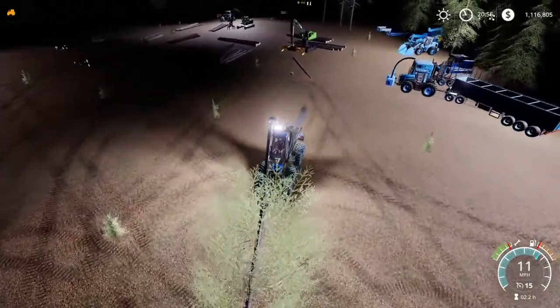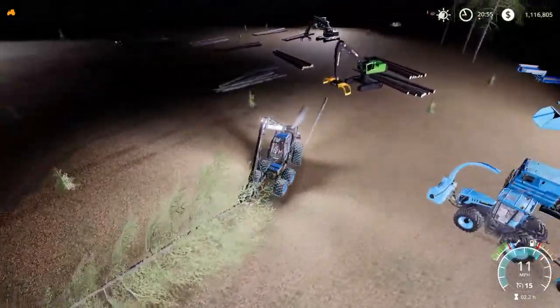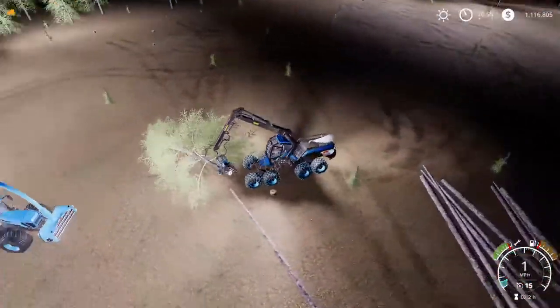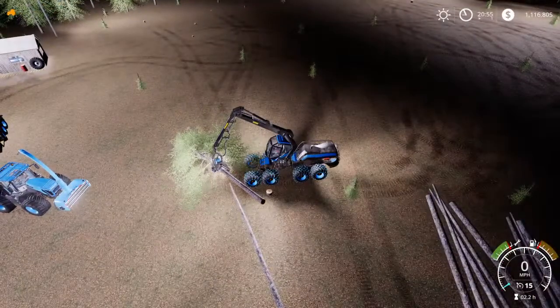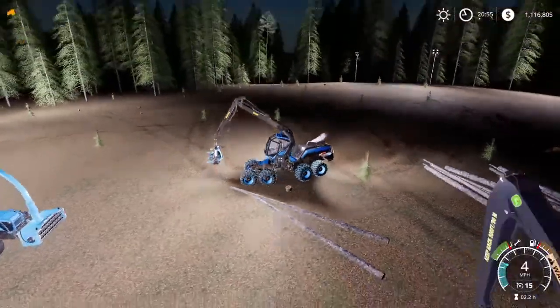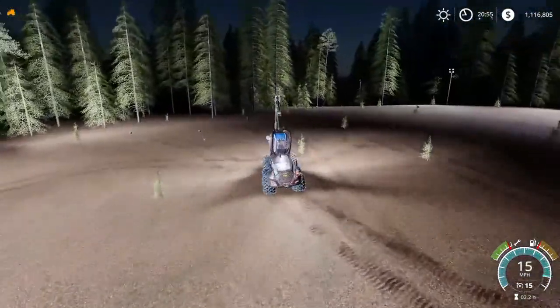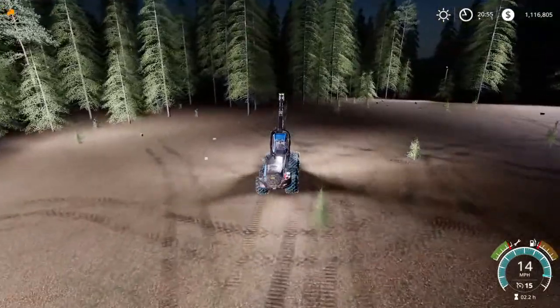A lot of material. It's like getting a good yield on a field. It's kind of how I feel about harvesting trees. If it's a bunch of smalls and stuff like that, it takes a long time, like low harvest. But if you have 36-meter tall trees and there's a bunch of tall ones out there, it adds up really fast.